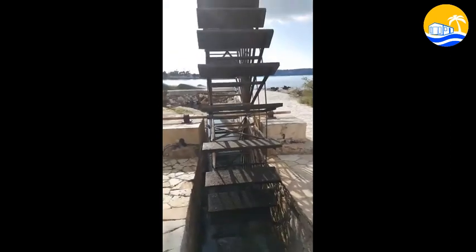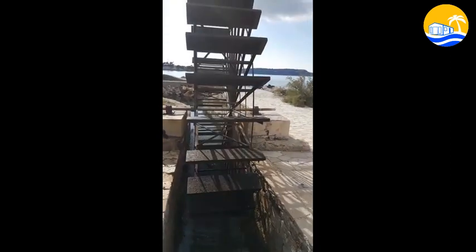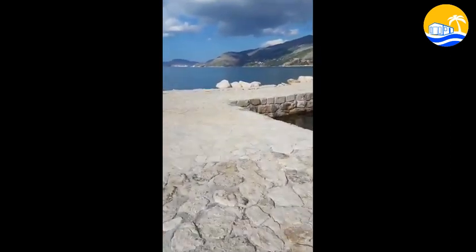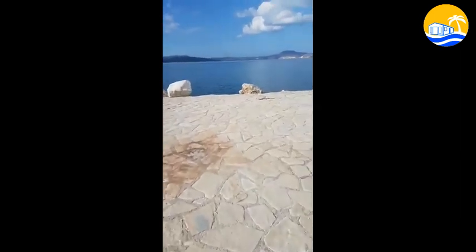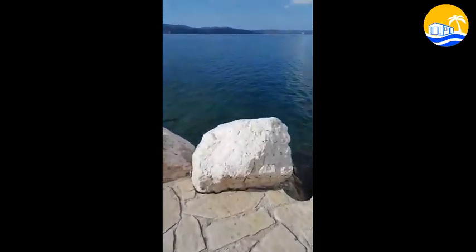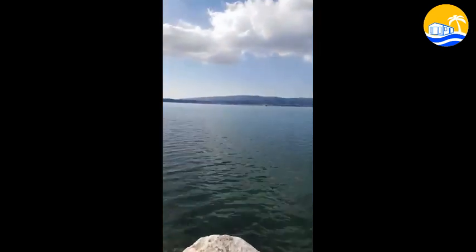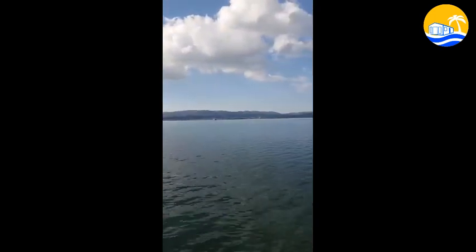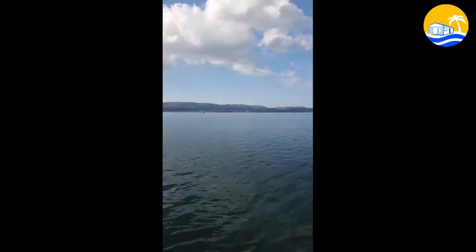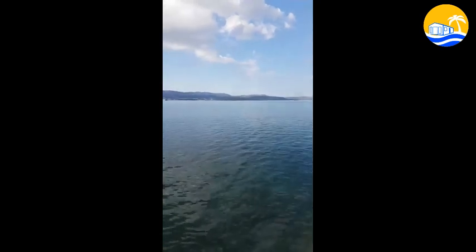There we go, closer up of the water wheel, which is actually going round today. Some days it doesn't. And then if I take you over to the water's edge, you'll be able to see the ferry that's coming in the distance. There we go, so you should be able to see the little white ferry that's chugging along, and it'll come all the way past here. I'll stay on so you can see it up close.